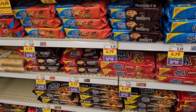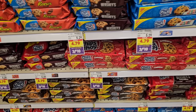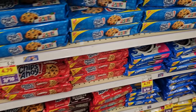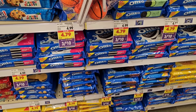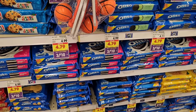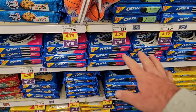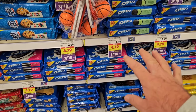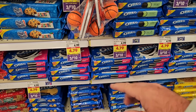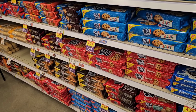I also found these cookies here on this deal. Looks like family size. Buy 3 or more, 3 for $10, you can go or more. So they'd be, like I said before, about $3.34. But yeah, I believe you can mix and match between everything on this deal. Don't quote me on that, but I'm pretty sure you can. I don't know. It's kind of weird because it's in two different aisles here. Usually when they have something like this, it's all in the same aisle. But I'm pretty sure you can mix and match between all those.